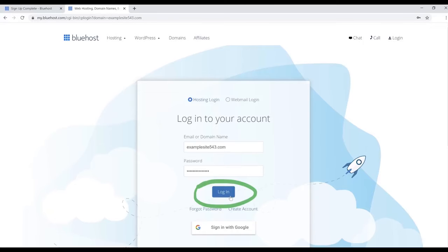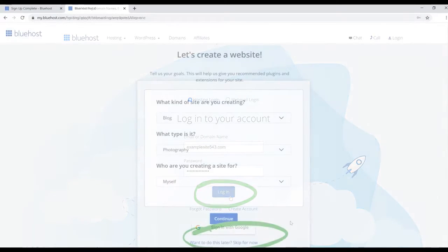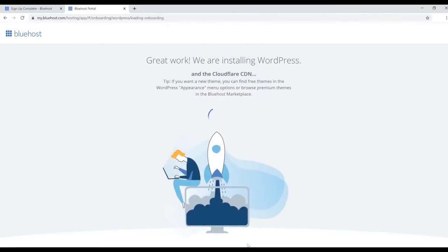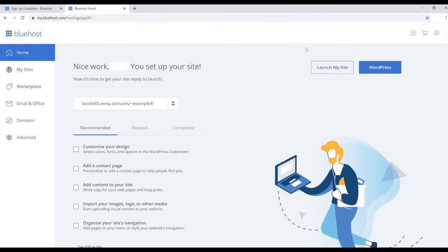And then once you get to this point, we're going to set all this stuff up later inside WordPress, so you can just go down here to the bottom and click on skip for now. And then once you do that, it's just going to install WordPress for us, and that's only going to take a couple seconds, maybe a couple minutes tops. Okay, and then once that's installed, you're going to land on your Bluehost dashboard, and now you've successfully set up your website. Now all we got to do is set up a couple more things and build our site.